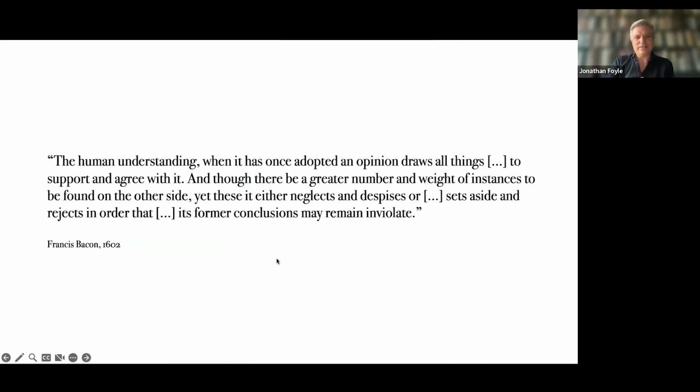But we are creatures who tend to indulge in confirmation bias, politically and sometimes historically. And Francis Bacon in 1602 describes the human condition that this represents. The human understanding, when it's once adopted an opinion, draws all things to support and agree with it. And though there be a greater number and weight of instances to be found on the other side, yet these it either neglects and despises, or sets aside and rejects in order its former conclusions may remain inviolate. We see what we want to see.